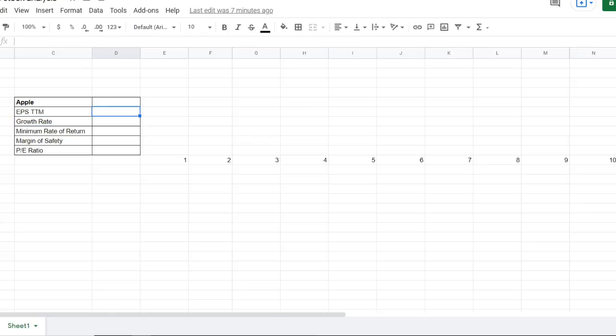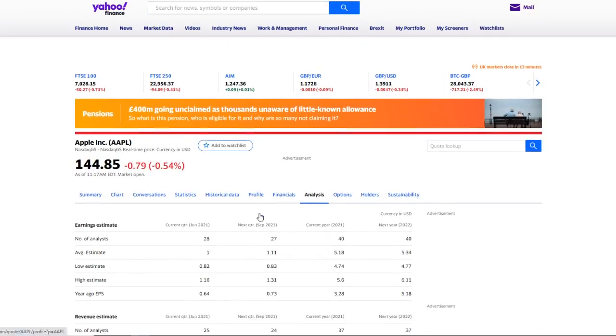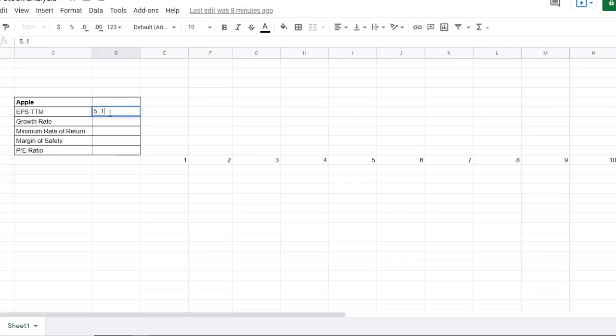The first ratio that you see is EPS, or as it is well known, earnings per share, and TTM means trailing 12 months. This is a simple equation that divides the profit a company has made by the outstanding amount of shares that they have. To find out EPS, we will head over to Yahoo Finance and type in the stock we are looking for, which for us is Apple, and right at the bottom, scroll down in the summary section, you can see EPS TTM 5.11. So let's put that in our spreadsheet. And that's our first figure done.